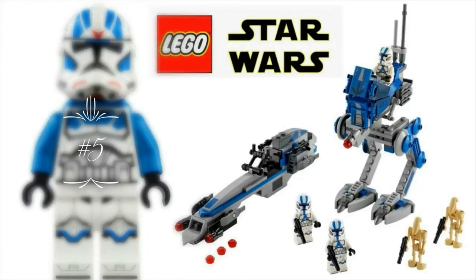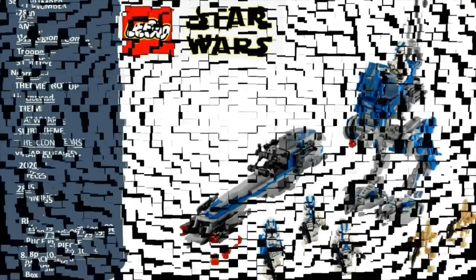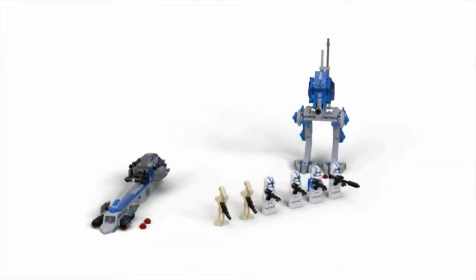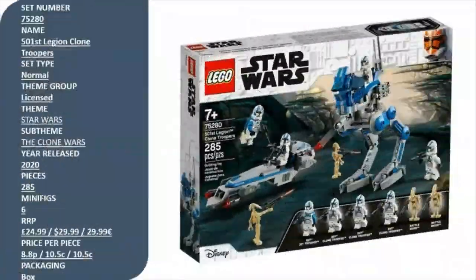LEGO Star Wars 75285 101st Legion Clone Troopers Review 2020. Stage an epic battle between Elite 501st Legion Clone Troopers and the Separatist Army's battle droids. Look out for the droids from the AT-RT cockpit using the electro binoculars. Launch into attack with the Bark Speeder and fire the stud shooters. Fight back with the battle droids' blasters. Who will triumph in this exciting LEGO Star Wars adventure?